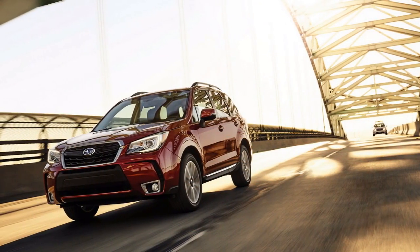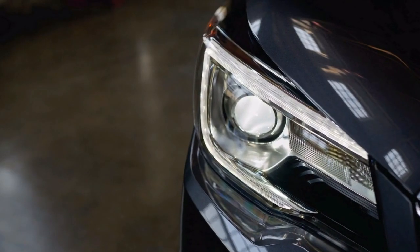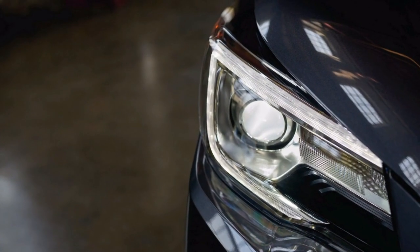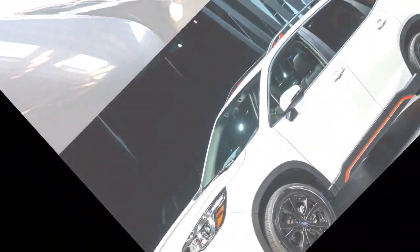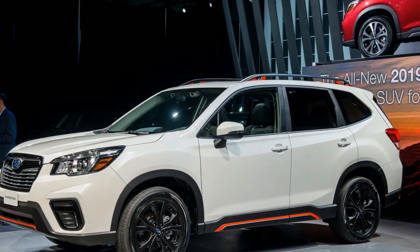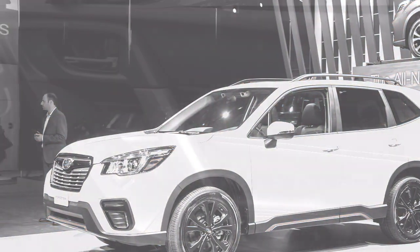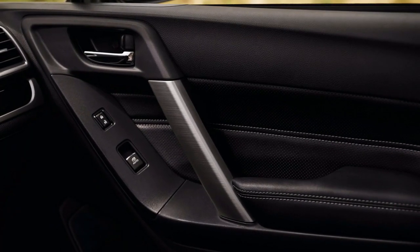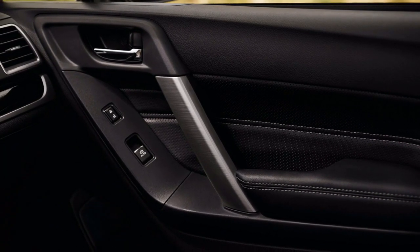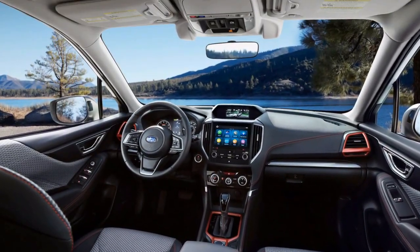Despite its name, the Forester Sport is more about styling than performance. Its suspension mirrors that underneath other trim levels. Last year's Forester was ample, this year's is roomier. The especially wide rear opening reveals a maximum of 76.1 cubic feet of cargo space with the 60-40 split folding rear seats folded flat. Subaru promises considerably more rear seat legroom than in the outgoing model thanks to a wheelbase that grows by around 2 inches.